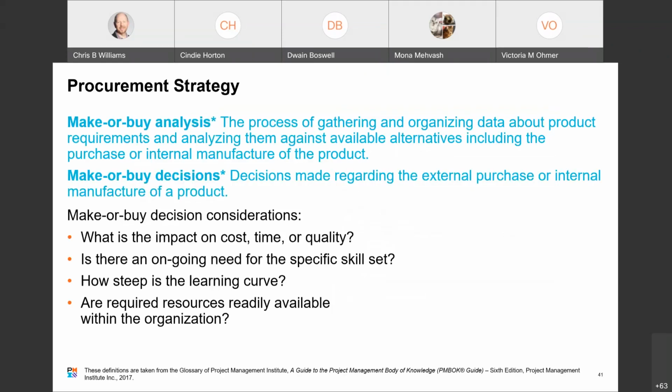All right, so unless a project is extremely small, very few organizations can do everything to complete it within their in-house resources. The project team will need to decide which resources they will need to procure from the outside. Procurement is the acquisition of goods and services from an external organization, a vendor, or a supplier, to enable the deliverables of the project. So let's start off. A make or buy analysis is the process of gathering and organizing data about product requirements and analyzing them against available alternatives, including the purchase or internal manufacture of the product.